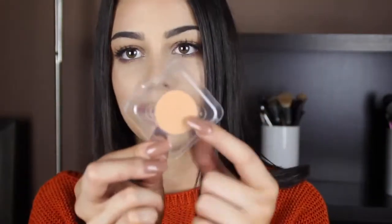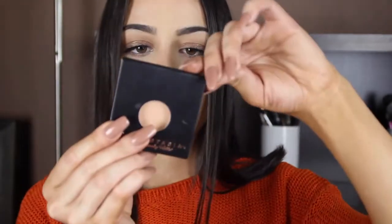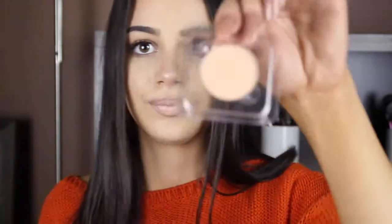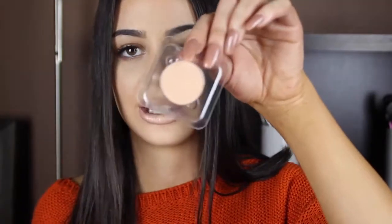I thought I may as well show you. Here we have the shade Peaches and Cream, which is like really orange. I probably won't be able to use that. And then this one says it is a highlighter, and this is the shade Latte. So it's just like a really light one. I think you'll probably use it under your eyes. I think that's what they mean by highlighter.